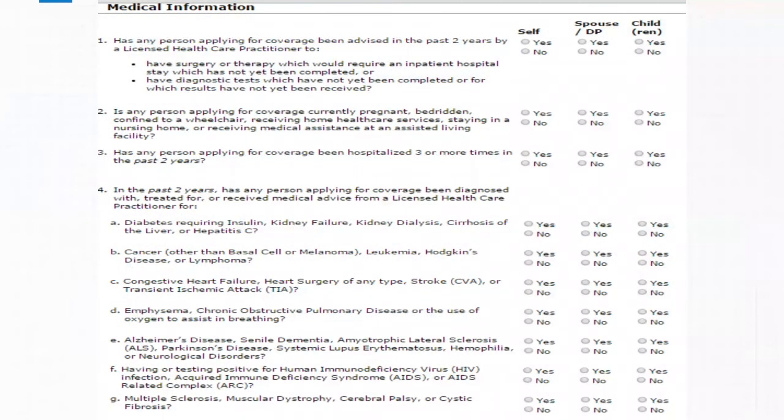And hopefully you can see this. I'm sure you can if you're looking at the screen. It's very small print. I apologize. But if you look at what always stood out to me is question 4. What's it say? First 5 words. In the past 2 years. There's a lot of hospital indemnity plans out there that look back 5 and look back 10. LifeSecure only looks back 2.